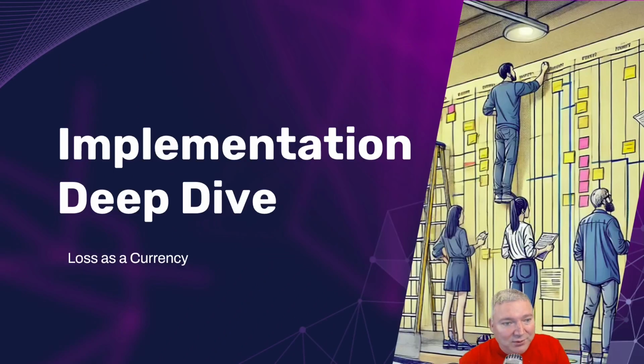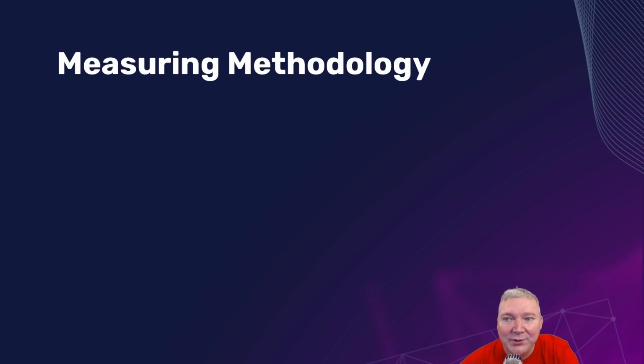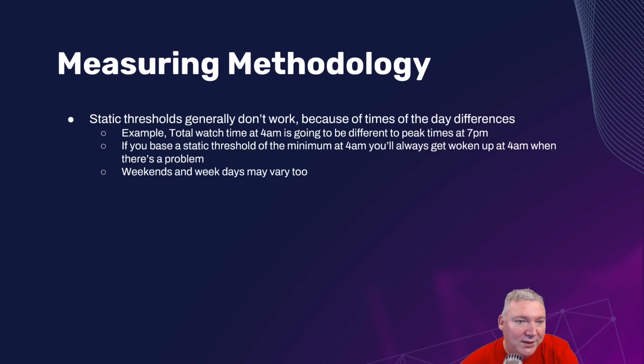So I'll go into a bit of a deep dive of implementation of loss as a currency. I'll talk about the measuring methodology first, because one of the things I spoke about was how to measure the absence of success. If you're looking at the absence of success, static thresholds generally don't work, because if it's a business metric, you're going to get different user volumes throughout the day. So if you try and set a static threshold, it's going to have to be at 4 a.m. or something like that when your traffic's at the lowest. And if you set a static threshold at 4 a.m., you're always going to get woken up at 4 a.m. when there's a problem, because it's only at 4 a.m. that your traffic will go below the static threshold.